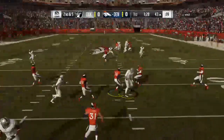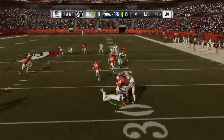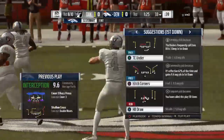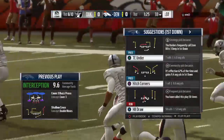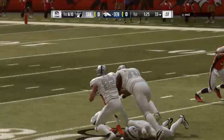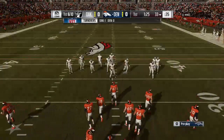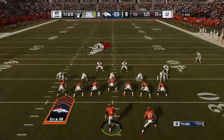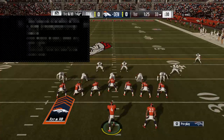Into heavy traffic, and it's intercepted. Picked off by the free safety, Darian Stewart. And they have the football and will set up shop at the 33-yard line. Yeah, he's just trying to throw this ball into the hole in the zone, but those windows can open and close quickly, especially in the middle of the field. So if the timing's not right, we'll see interceptions like that one right there.